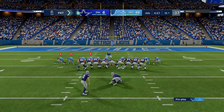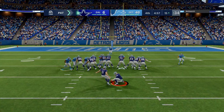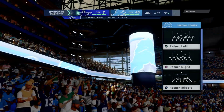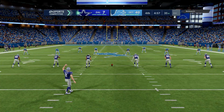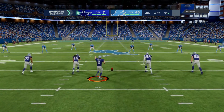Greg Zuerlein. So they will get on the scoreboard here. Give them credit for that. Too little, too late, but no 0. Oh, you're going slow clap on me. Not very nice, is it? No, but they haven't been very nice on offense. It's been a struggle. Now after the touchdown, it's Zuerlein. He'll kick it away.